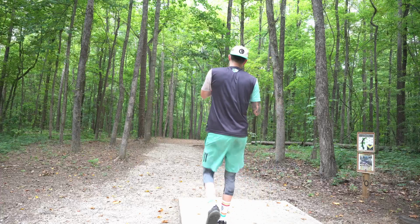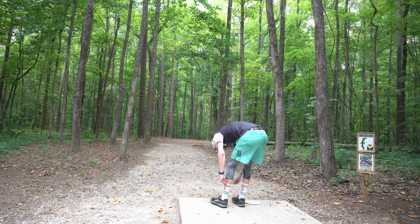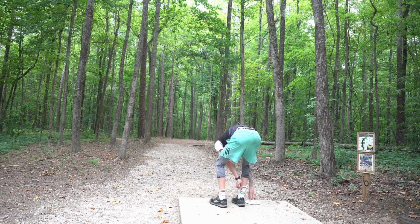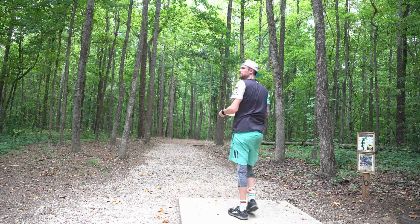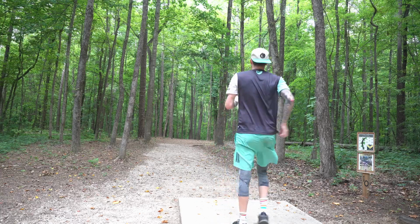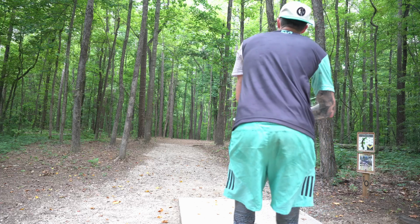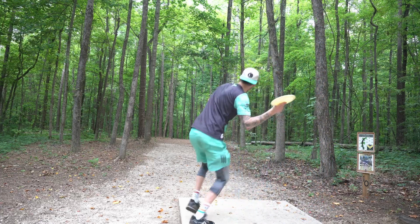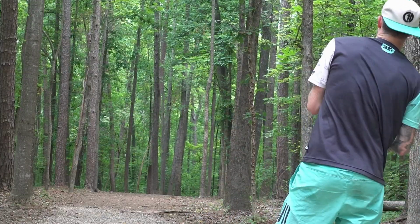All right, so 262 here. I am gonna throw the Sergeant. I was walking through the woods earlier. I gotta pull these down. I was trying not to get poison ivy on me. We're gonna throw Sergeant here on a forehand, kind of flat, and let it stable out towards the basket. Maybe get a little skip. Oh my gosh, I released that so poorly.